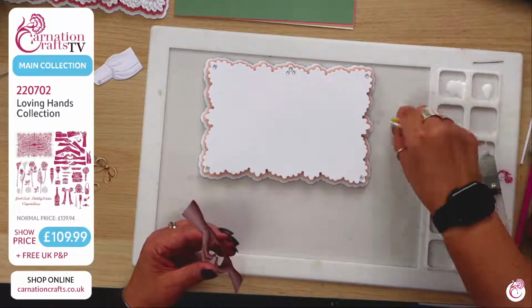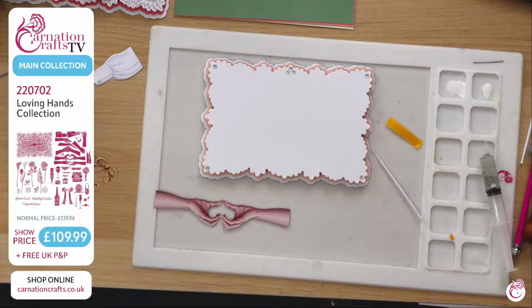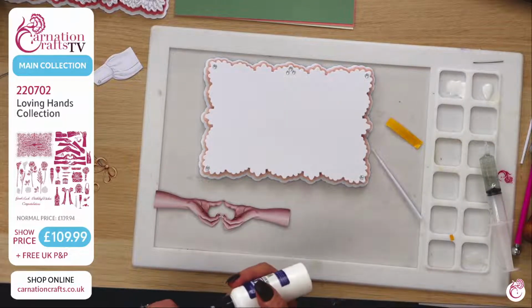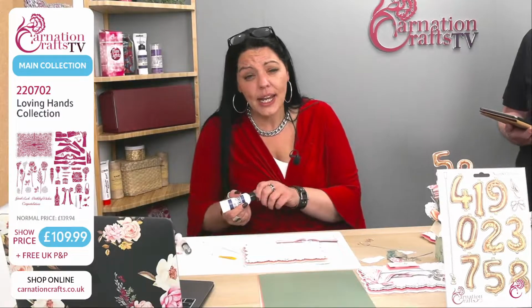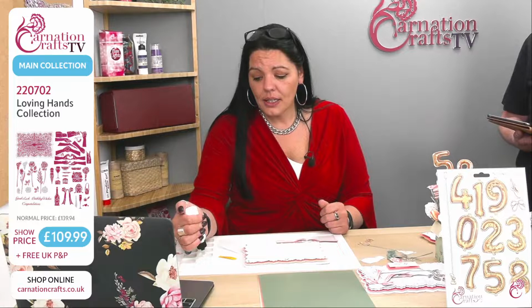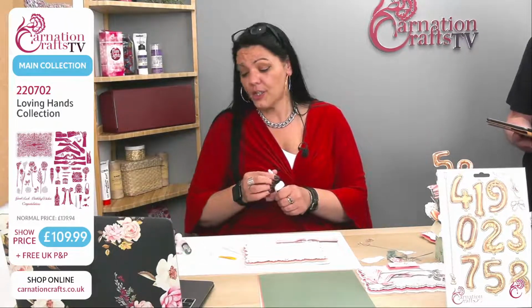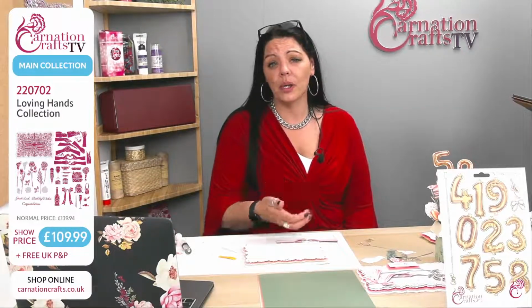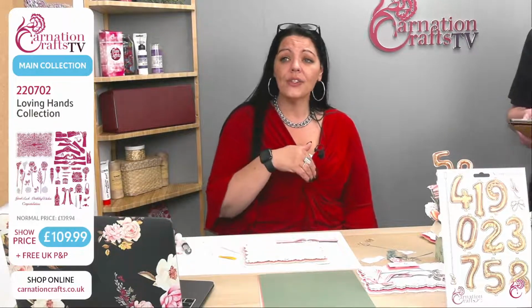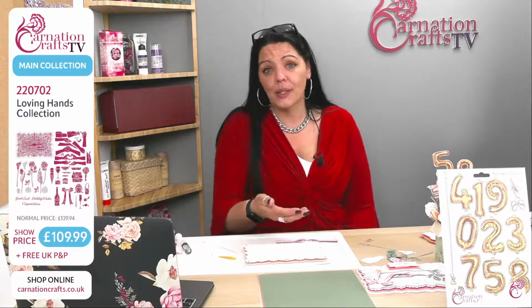Alison says, will CC ever stock the chunky foam tape? Ah. I mean, they have certainly tried sourcing it, and I don't know at this point. The thing is with Carnation, and I do mean this genuinely, Carnation are never going to stock something unless they can give it to you at a price that's reasonable. And I think at the moment, it just would work out too expensive.